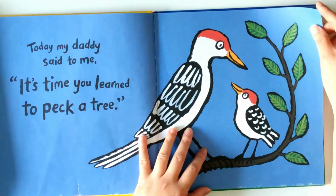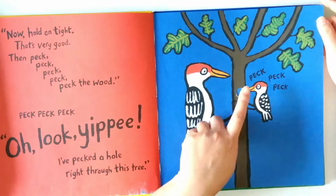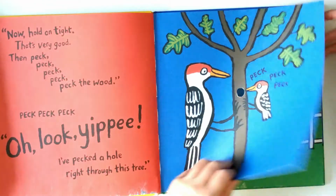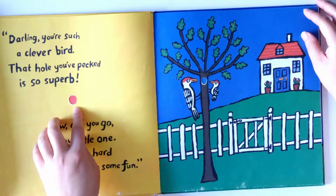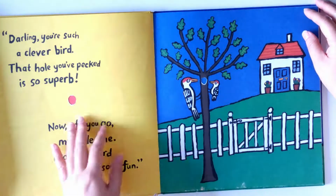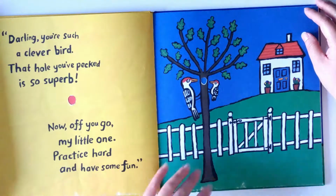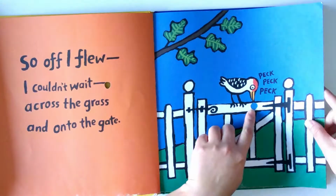So here we have it pecking at a tree, and there's a hole there. I like to point out the hole or ask my kid whether she sees the hole, and it's great fun to find it. Here the previous hole reveals a contrasting color, and what I like to do was ask my daughter what color it shows before reading on. Here there's a hole at the gate.